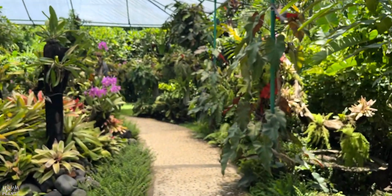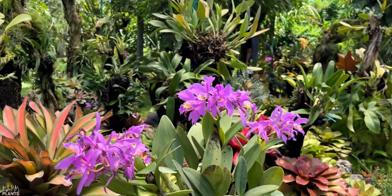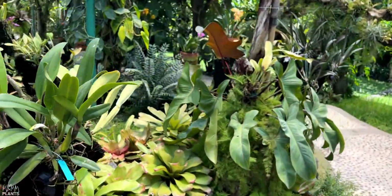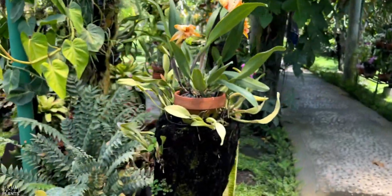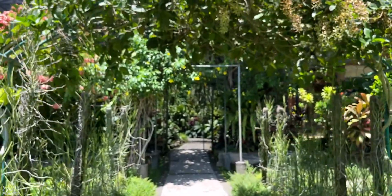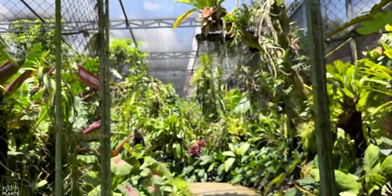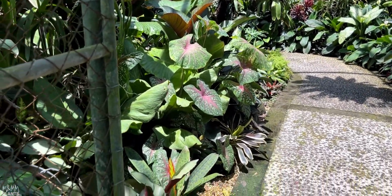That's me walking and looking at every single plant. Orchids. There was not one leaf which had any pest attack or any burnt leaf or any leaf with any problem or any plant with any problem. Like, they were all perfect. These are all creepers with different flowers. This is again the end part of the mini forest of the setup, the greenhouse setup.